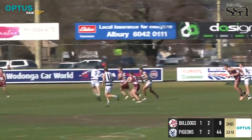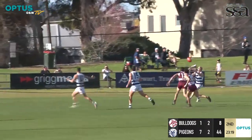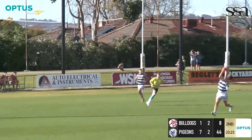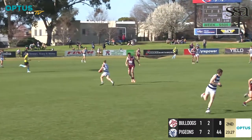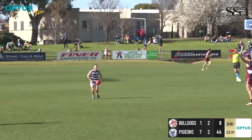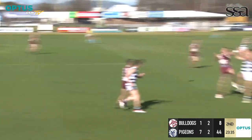Spiteri on hands and knees. Beautiful hand pass from Brown. No looker onto Mathey. And here they are, the Dogs. Inside 50. Wilding. Outnumbered once again. Lovell finds Urquhart at half back. Goes inboard to Wilson. So Yarrawonga under pressure one second, releasing it the next. Wilson kicks to half forward.